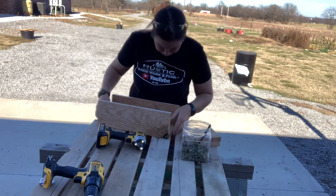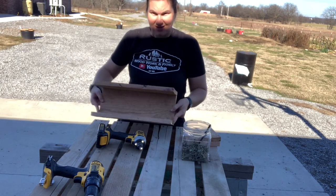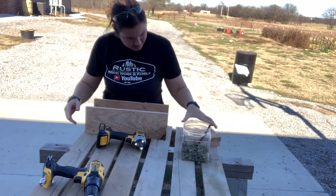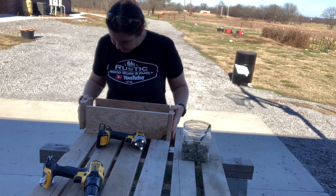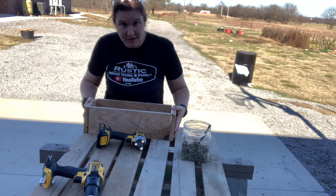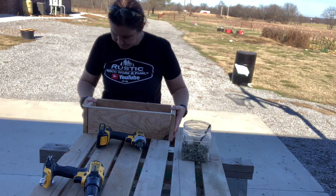Okay, so this is what we got. I got the ends cut. I don't think I told you that. You could just put these ends on here and have a little trough feeder, but I want to make a top on it to hopefully make it waterproof.